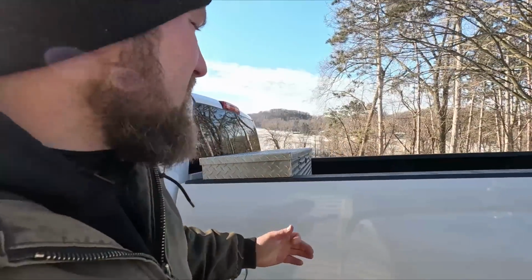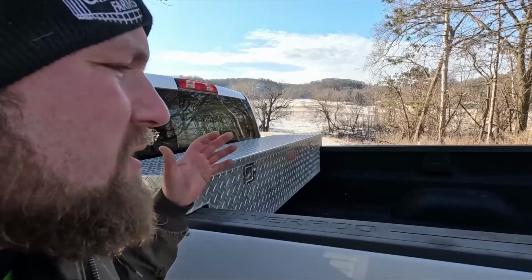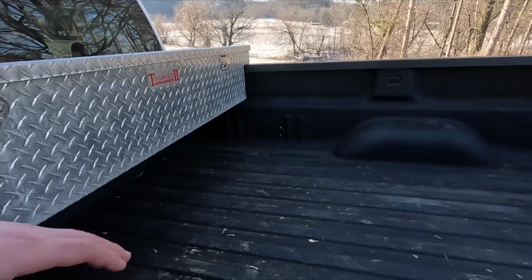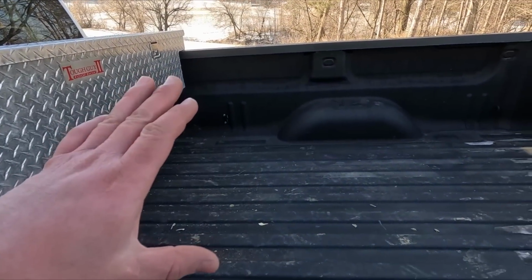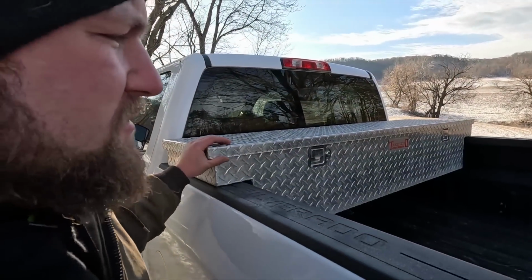They're strong and durable. And then I imagine the guys that had it before me probably had some kind of toolboxes in this truck, but there wasn't any clear signs of it. The bed liner is in really good shape. It's a factory bed liner. It's not beat up. It was well taken care of, that's for sure.